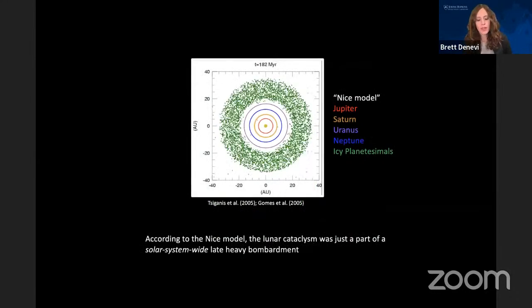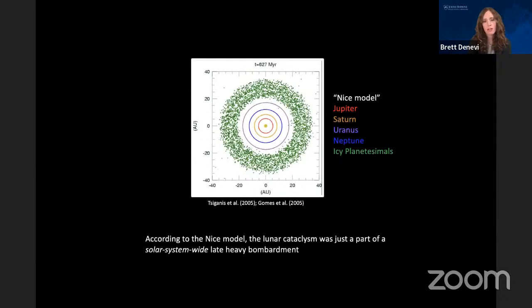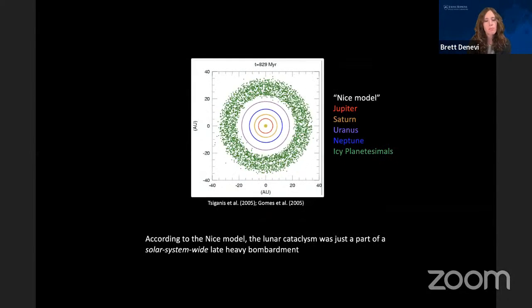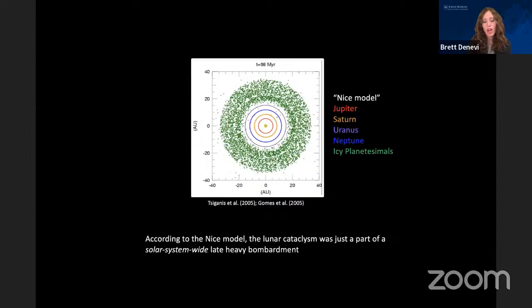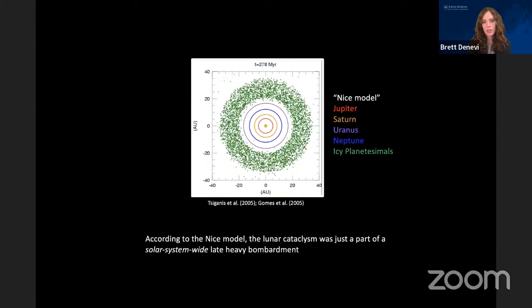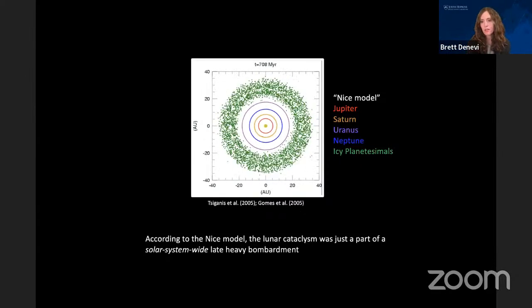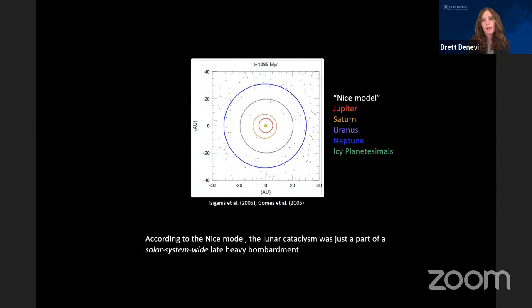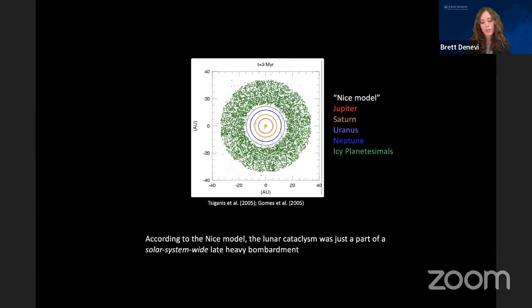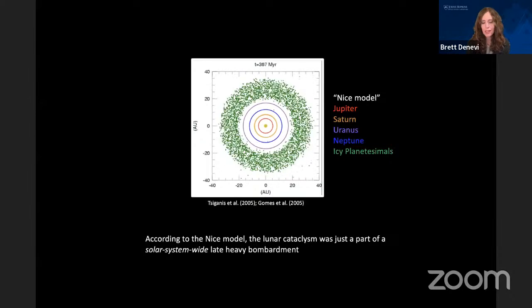And there are various models. At first, this was really just confounding and hard to explain, but there are various models that have now been conceived and that actually do a good job of explaining why you would get this huge bombardment. This is one of them. This animation is going to loop through a few times here, and I'll take a moment to explain it. But this is the Nice model because it was formed by some people in Nice.